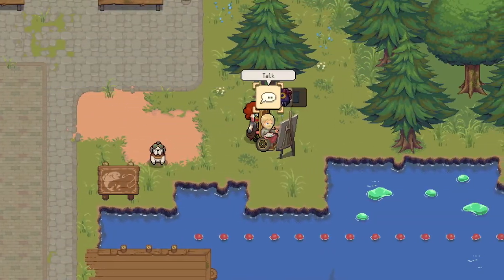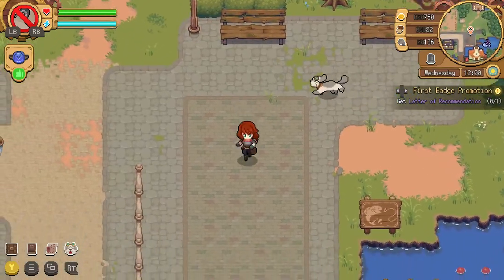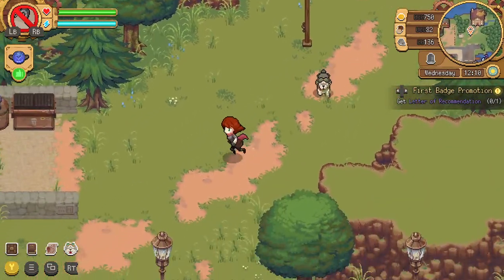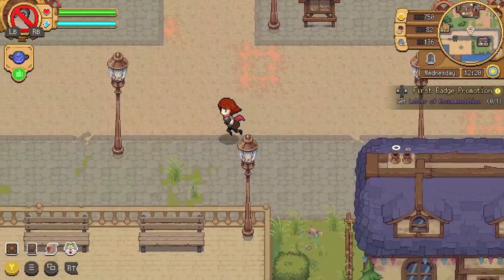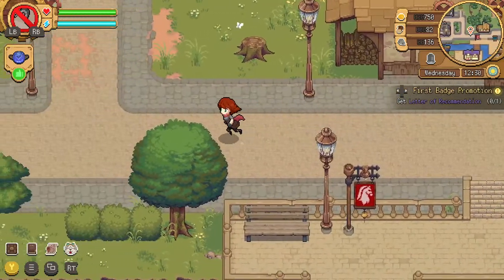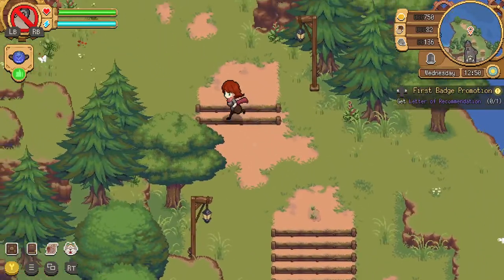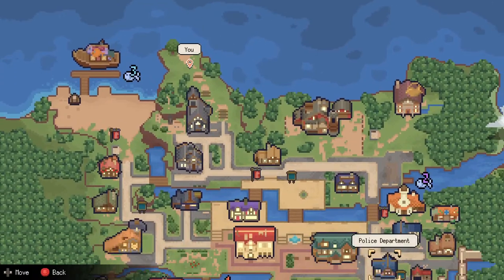Sweet, we got another task. This cat's been elusive for like 3 days. It's not up here. Alright, let's head back and do our research here.